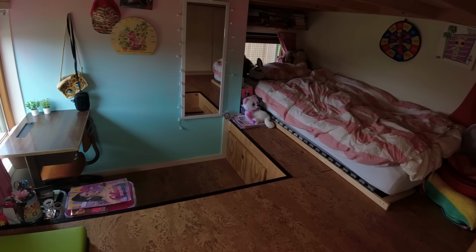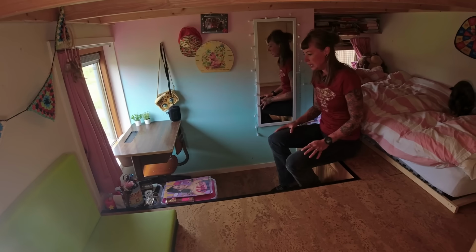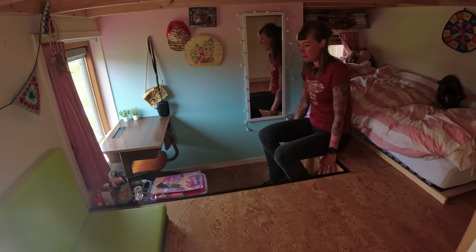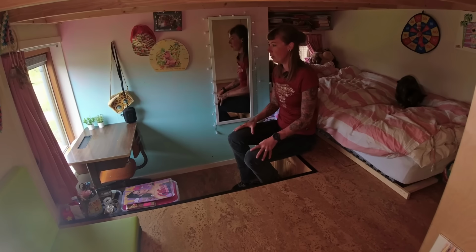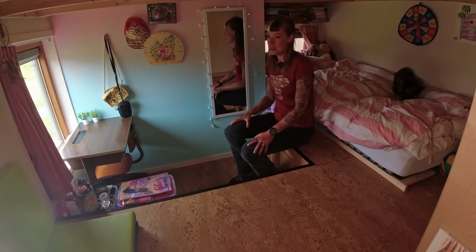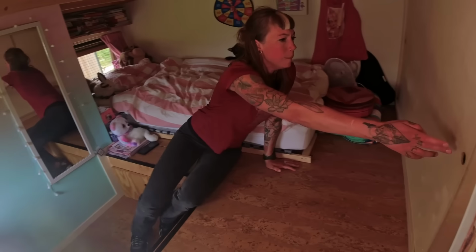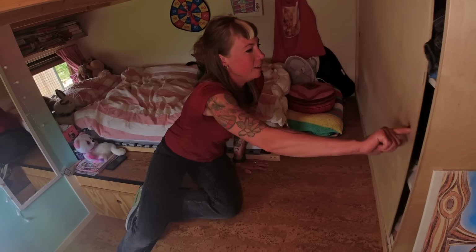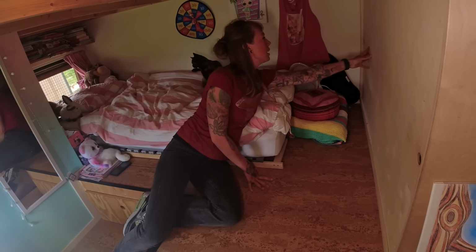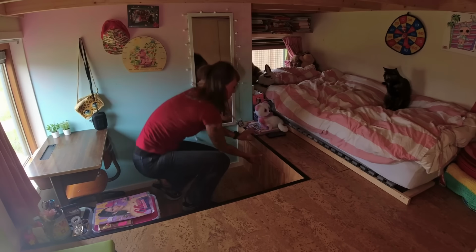She has a desk for her homework and to draw. She really loves to draw. And this part is a little bit lower because she can stand for a longer time in her room and not crawl all the time. She has her clothes over here. It's really messy. And her toys on the other side. Oh, and here under the bed, it's more storage.